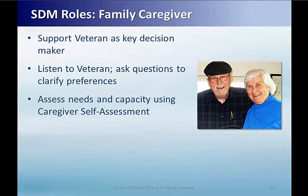This can be done using the caregiver self-assessment worksheet. Then the caregiver needs to talk with the veteran they care for to communicate their capacity for providing support, including limits related to caregiving. It's possible that caregiver input may affect the veteran's choices about long-term services and supports or advanced care planning.